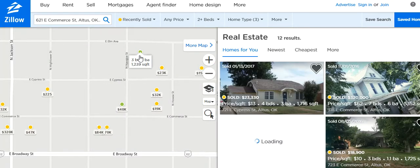This one sold for 15,000. This one sold for 23,000. 225, 2-bedroom, 1-bath. I wouldn't even look at that. It's so far different that it's probably not even close. There's nothing that even similarly shows a comp.